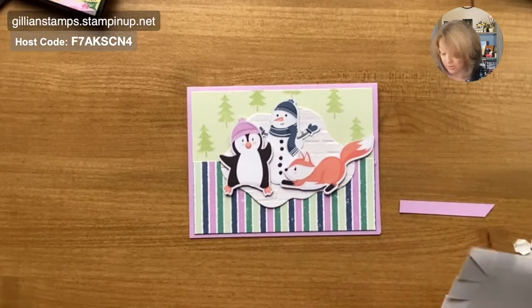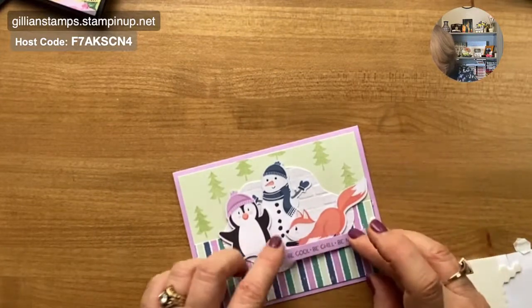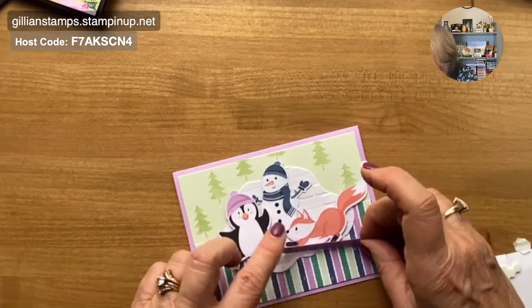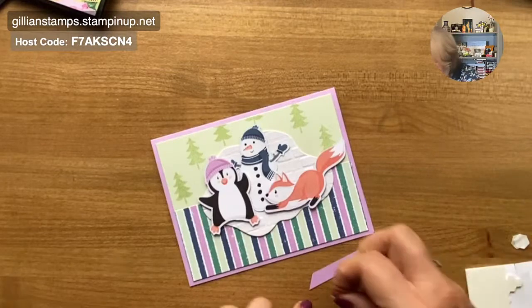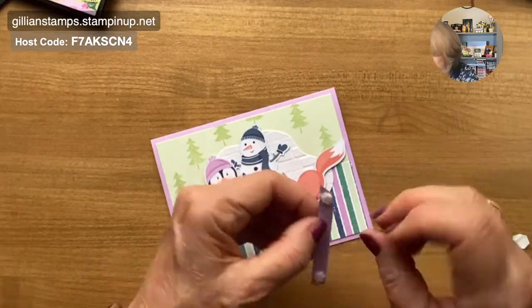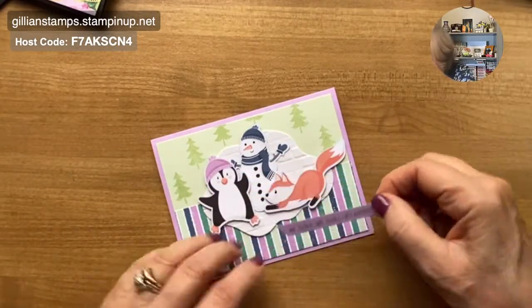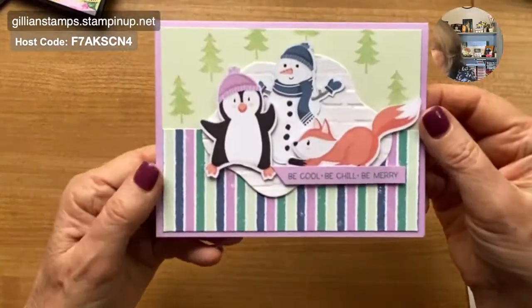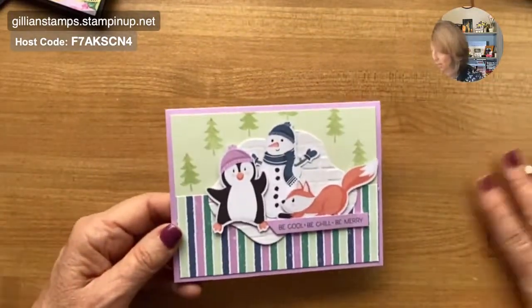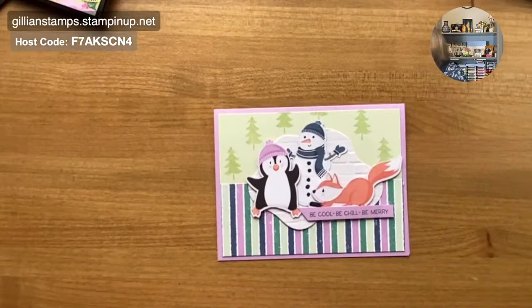But I'm going to get my Mini Dimensionals and just stick this. So I've got to figure out where I'm going to stick it, because I don't want dimensionals necessarily everywhere. So actually I'll just put a dimensional on this end and one at that very other end. I think that's all I'm going to need. There we go. Be cool, be chill, be merry. So that was quick and easy. I know I'd cut these out ahead of time, but you could do that while you're sitting watching television or something. Just sit and cut out the images, and then it would be super faster.